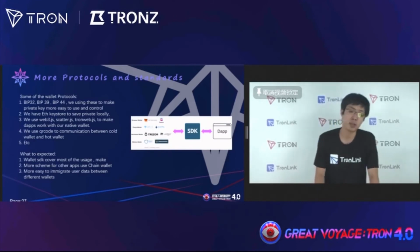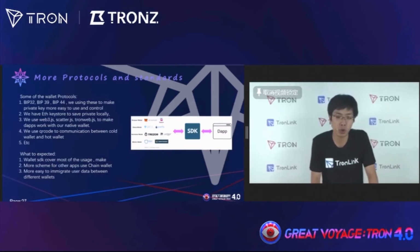Also, we think that there will be more and more protocols and standards. There are some things that have already become wallet protocols. For example, we have BIP 32, BIP 39, BIP 44. We're using these to make a private key easier to use and control. We also have the Ethereum keystore to save private keys locally. We use Web3, Scatter, or TronLink to make the dApps work with our native wallet. We use QR code communication between cold wallet and hot wallet. There are more. What do we expect?